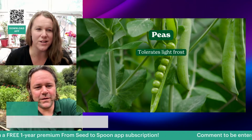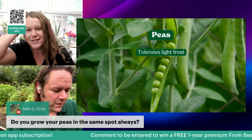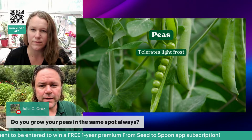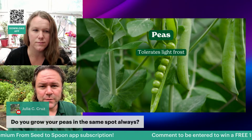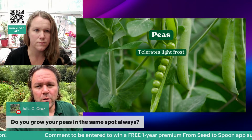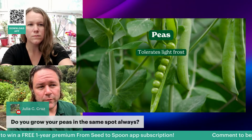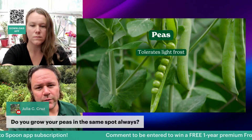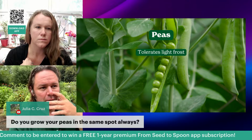Oh, question from Julia. Yeah, this was what I wanted to cover. Yes. We try to rotate things so that things of the same family are never grown in the exact same spot. So ideally, I'm going to follow a tomato with a pea, or a squash with a pea, or put it before. I'm not going to follow a bean with a pea or something like that. So we're trying to rotate around so that we don't always have the same things growing in the same spot.